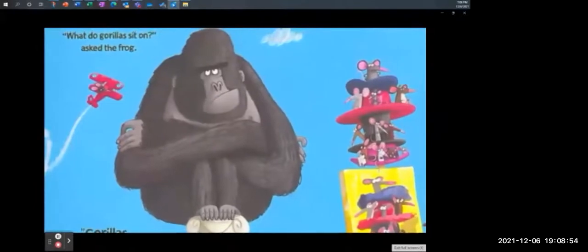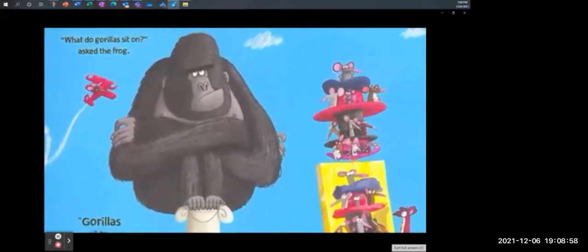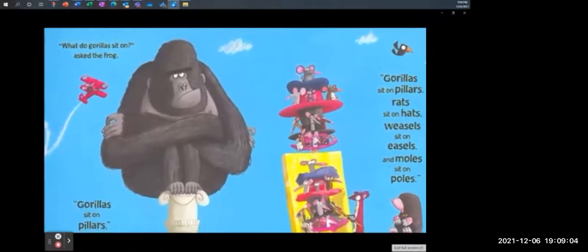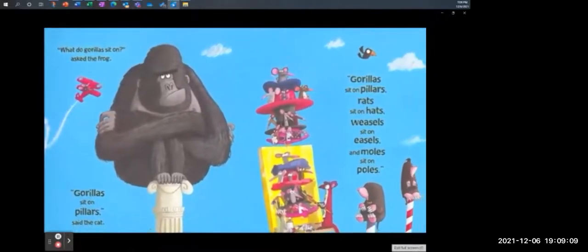What do gorillas sit on? Asked the frog. Gorillas sit on pillars, said the cat. Gorillas sit on pillars. Rats sit on hats. Weasels sit on easels. And moles sit on poles.